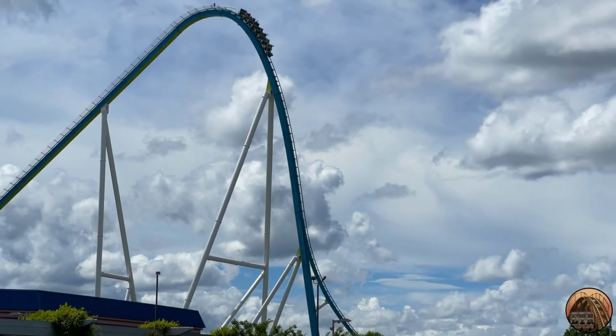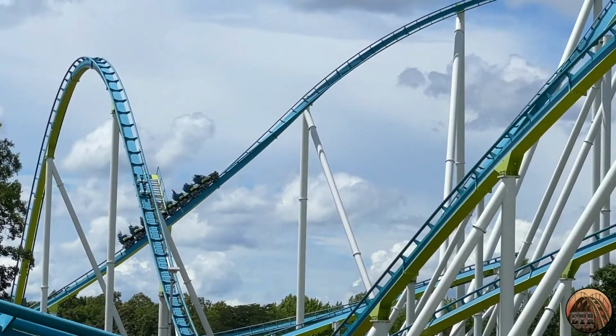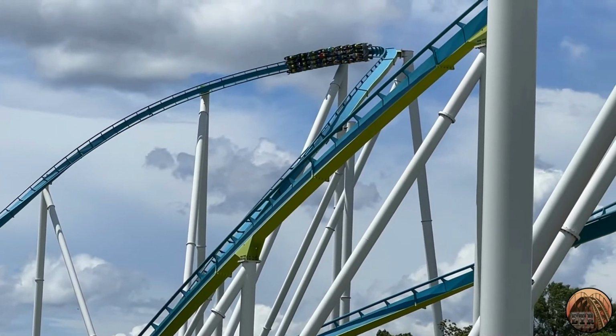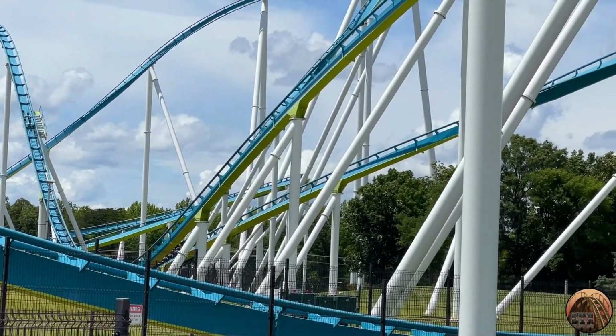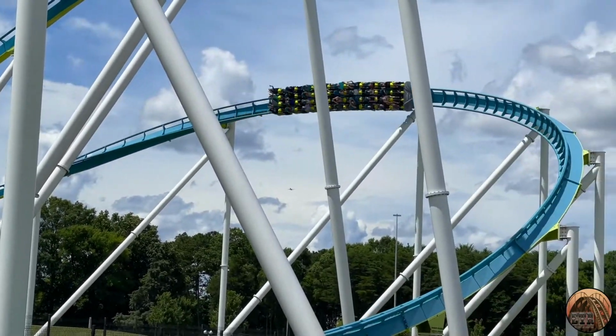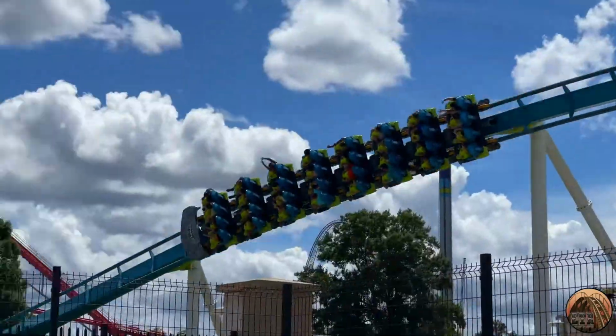Fury 325 was announced on July 22, 2014. It is the largest coaster B&M has ever built, and is widely regarded as its best. Its combination of sense of speed, airtime, and intensity ranked it among the best steel coasters in the world. It has won the Golden Ticket Award for Best Steel Coaster every year for the last 6 years.